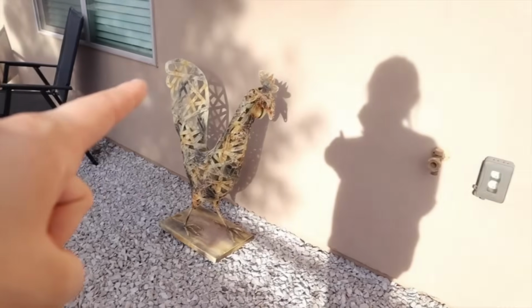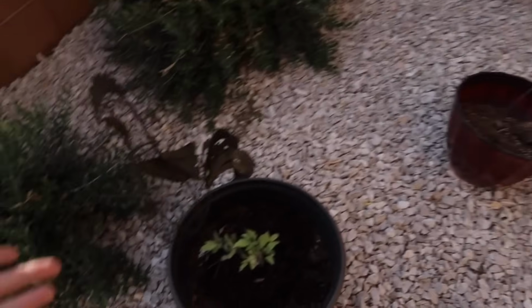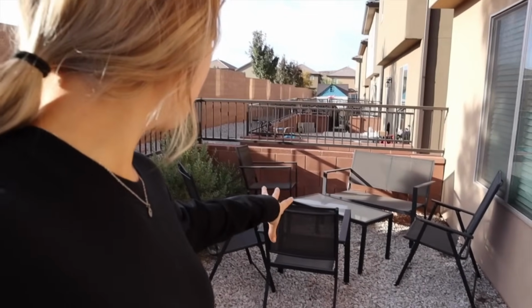Ty has a weird thing with metal roosters. It was in my grandma's will that I would get that chicken. I don't get it. I only have two. And we have a little seating set up over here.